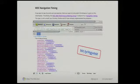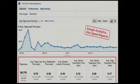Good news is there's actually a spec, and the browsers today actually provide you all of this data from your users. If you're familiar with developer tools in Chrome, you can open this up, type in performance.timing, and you get all of these metrics. Even better news, Google Analytics collects all of this data for you. It's actually available in your account today. And you can see how long the server took to respond, how long the DNS lookup took, how long the JavaScript took, so on and so forth. All of this data is available already if you're using Google Analytics.